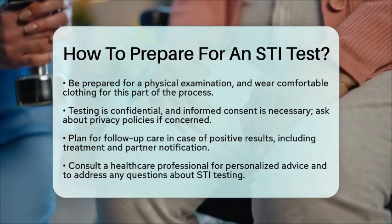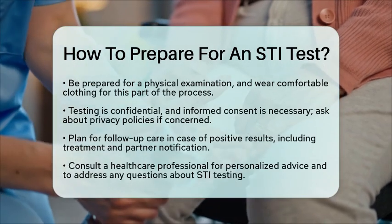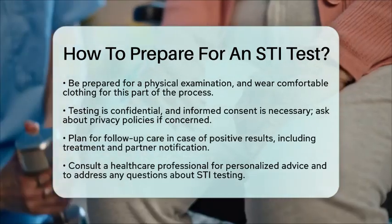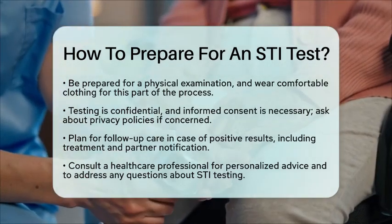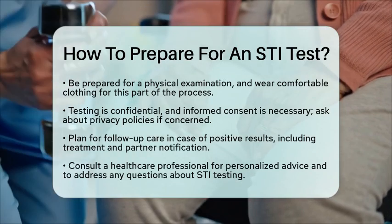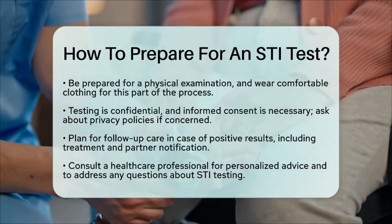Lastly, plan for follow-up care. If your test results are positive, you will need treatment and may need to notify partners. Retesting may also be recommended after treatment to confirm that the infection has been cleared.